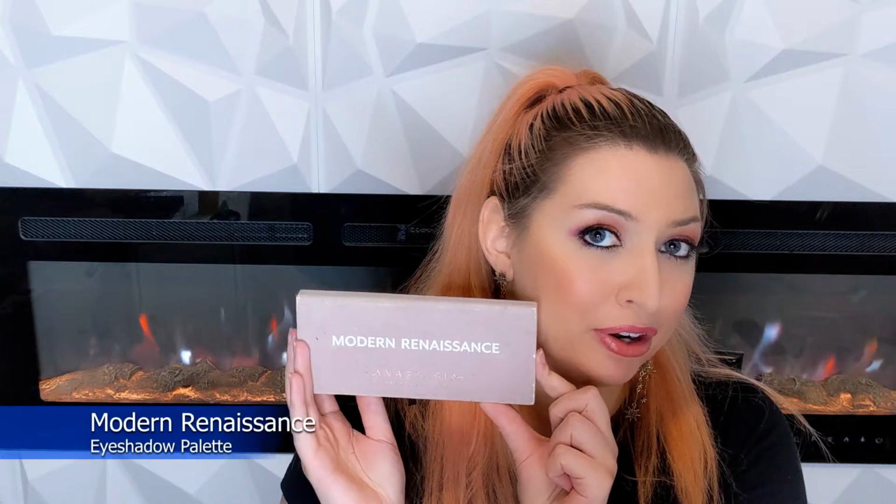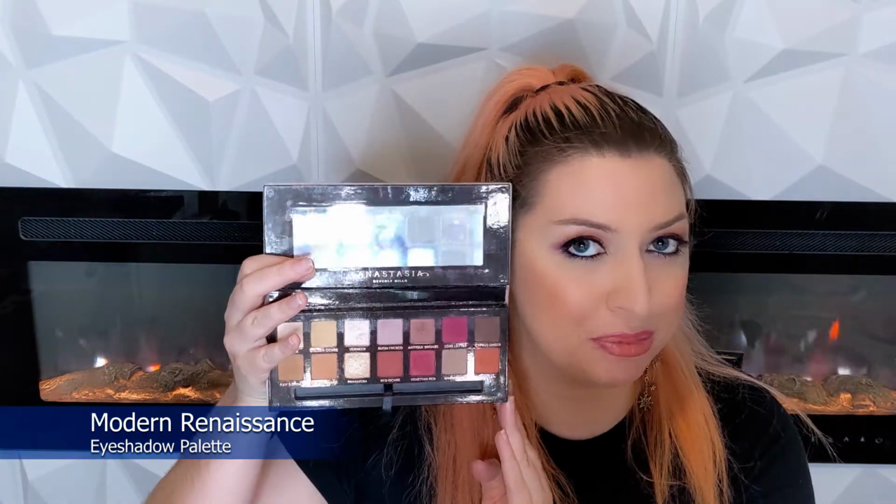Second on the list is oldest fall palette. So for that, it's the Modern Renaissance palette. I feel like everyone and their mom has bought this palette at one time or another. This palette has absolutely stood the test of time. It still holds up. It doesn't feel old when I apply it to my eyes, and it's still something that I reach for occasionally and enjoy.